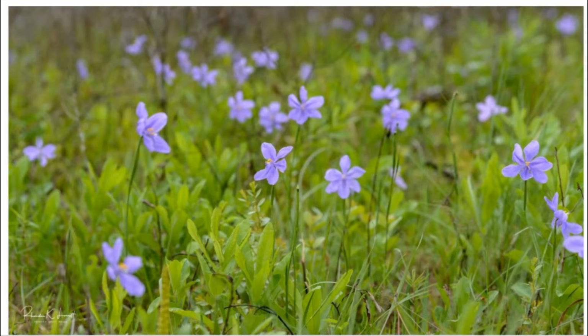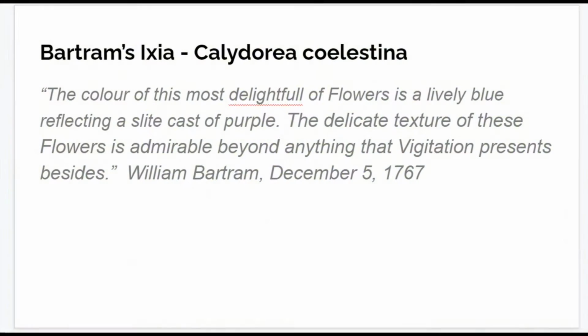You, my friends, have just experienced what William Bartram describes in his diary, Travels in Georgia and Florida. Bartram describes that the Calydorea coelestina, now known as Bartram's Ixia. The color of this most delightful of flowers is a lively blue, reflecting a slight cast of purple. The delicate textures of these flowers is admirable, beyond anything that vegetation presents besides.